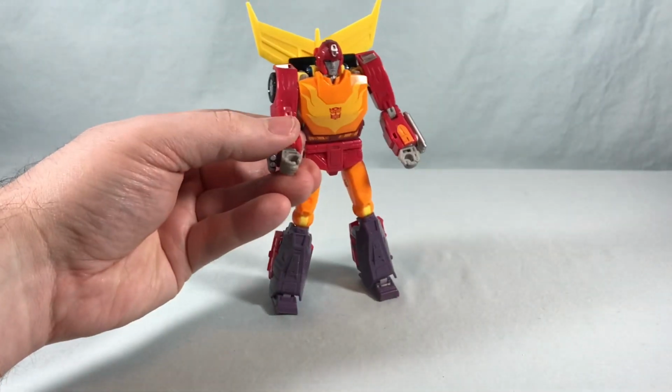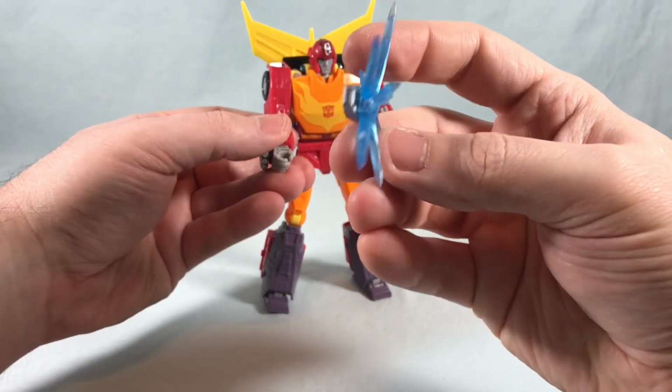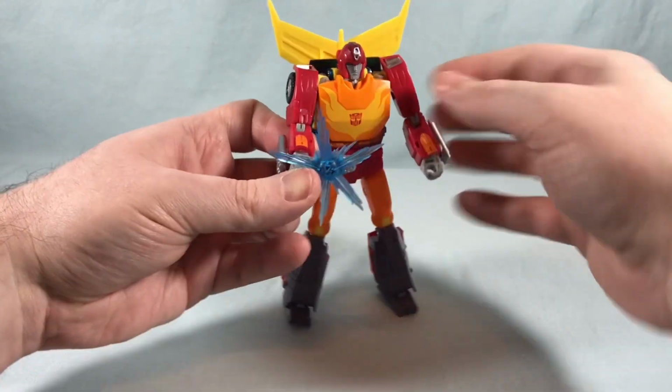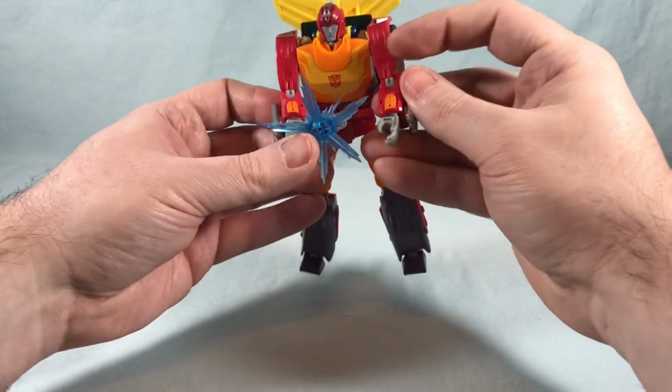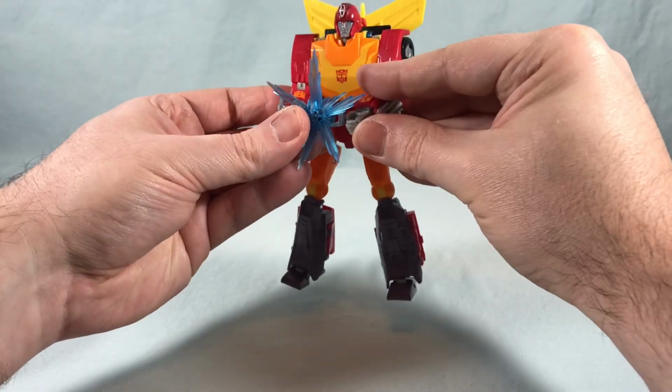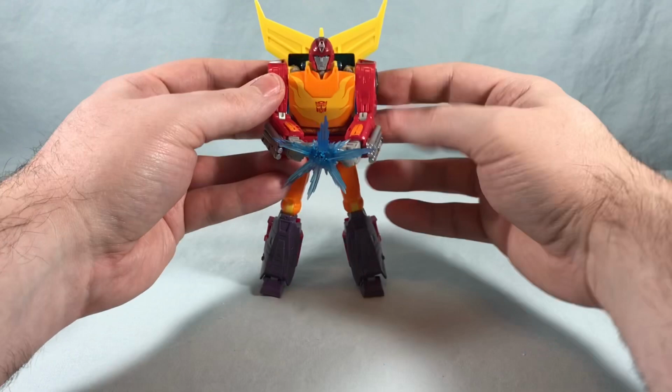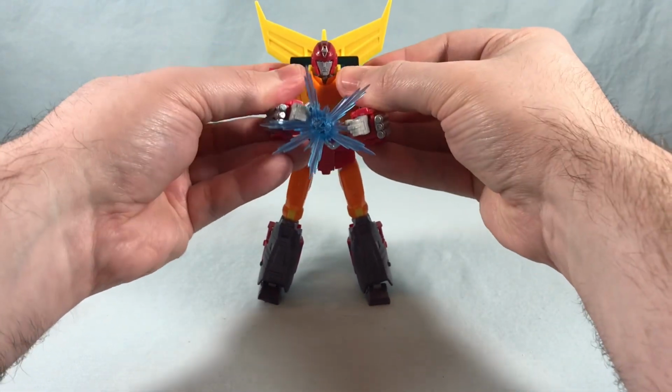And of course, he comes with the Matrix with this really cool effect piece that they have. And you can just kind of open up the hands. I like the way the hands have the opening fingers so that you can make this possible. And then just kind of have him opening the Matrix to light our darkest hour.